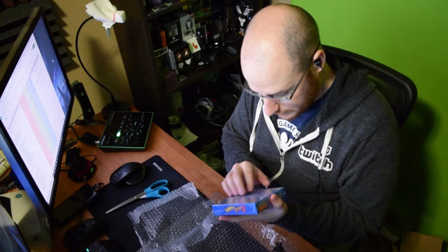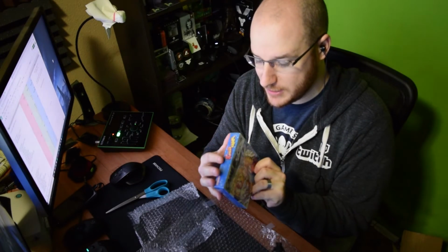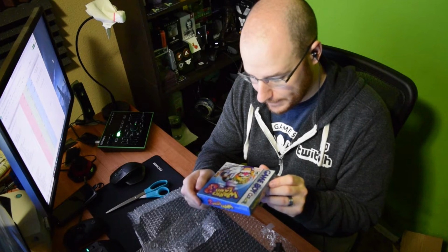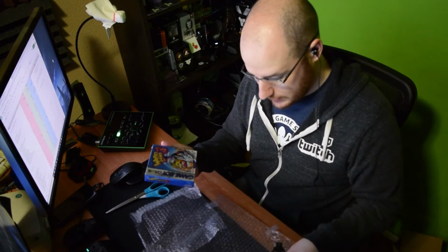Nice. So we got a copy of Wario Land 3 for the Game Boy Color. This one looks much nicer. Box is in really good condition. There's a little bit of slight crushing, creasing on the sides, but you're not going to get a game in perfect condition if you're looking for a deal. Shrink wrap has some normal shelf wear, things like that, but overall in really good condition. Let me put this aside.